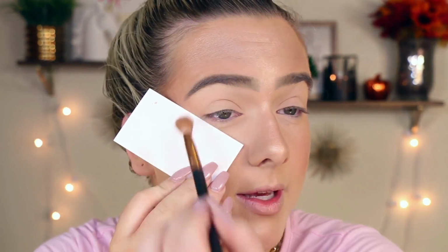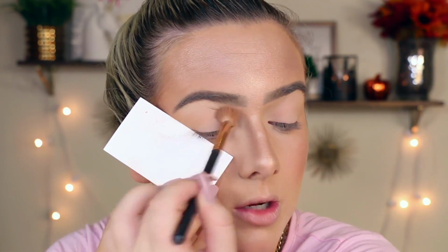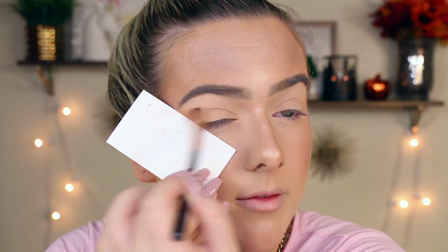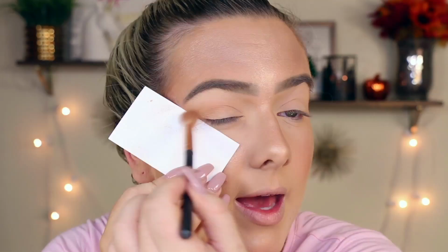If you don't want to buy a whole eyeshadow palette or an individual eyeshadow, you can just use what you have, which would be bronzer. And then I'm just going to place my business card lightly on the outside, and then I'm just going to start flicking the eyeshadow in, but kind of leaving my eye open, just looking down. So we're not creating a crease, we're just working with what we have.